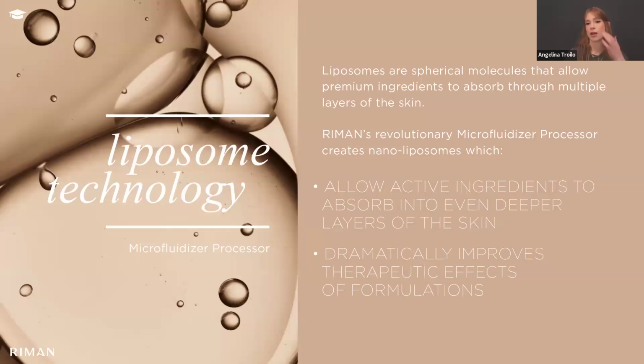And it later was picked up by the cosmetic industry for a similar performance to enhance the absorption of cosmetic formulations. We, however, specifically utilize a microfluidizer processor. And I cannot stress this enough how novel this is for a cosmetic brand because many microfluidizer processor instances are still within the pharmacy industry. And furthermore, if it is utilized by cosmetic brands, it's on an ingredient by ingredient basis.